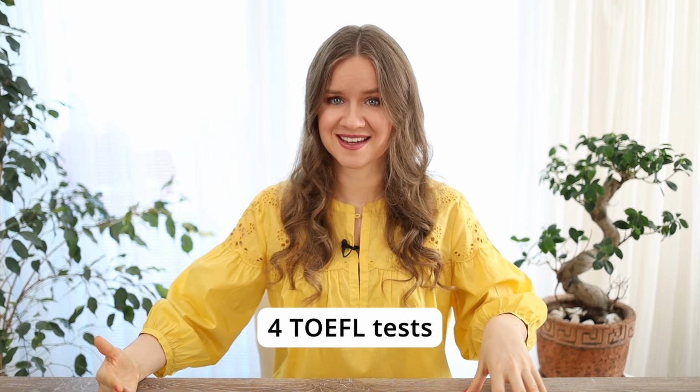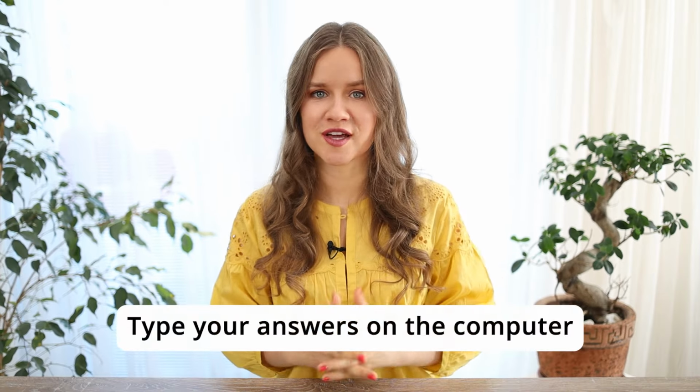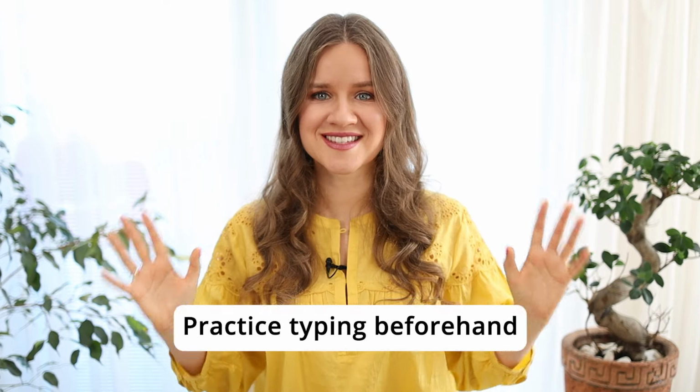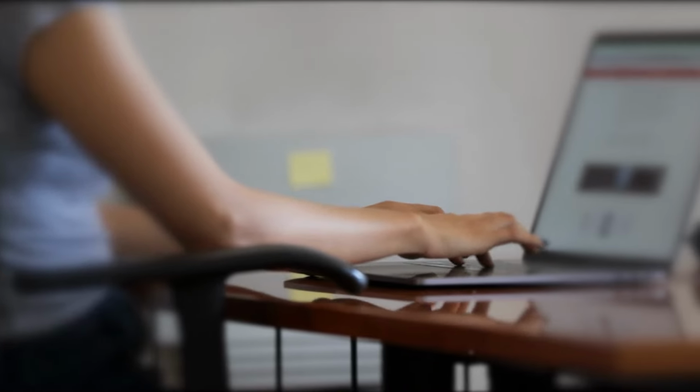I actually had a student who took about 4 TOEFL tests trying to get 25 plus on the speaking section. And it turned out that the biggest problem he had was that he was speaking softly. After we figured this out, he took the test again, spoke louder, and scored 27, even though his speaking skills did not change. For the writing section, you should type your answers on the computer. Make sure you practice typing beforehand so that you can type quickly and without typos. This will help you a lot, reduce your anxiety, and give you more time to plan your essays.